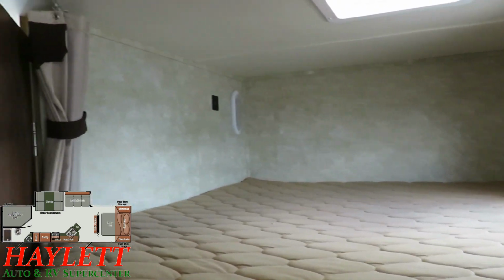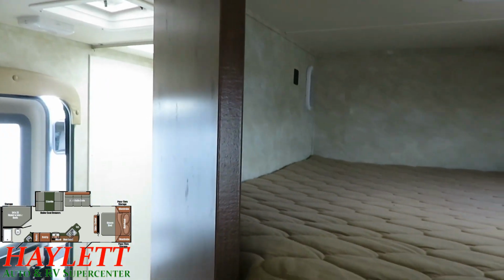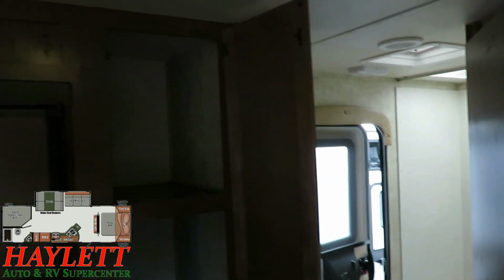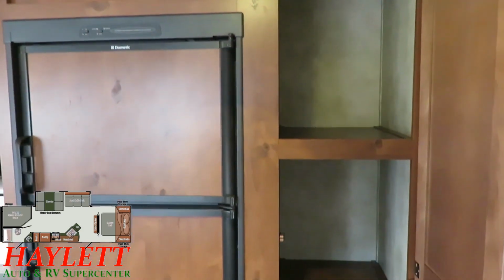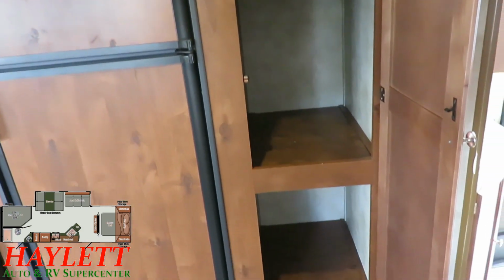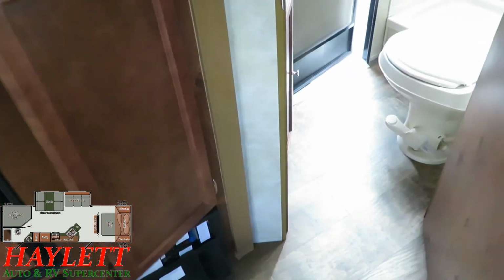Something that is nice are the extra lights and the USB outlets around all the sleeping areas. They did a good job of that. Before we get to the bathroom, I do want to take a quick look at the pantry here. It's just the right amount of space. It's good for kitchen storage. You could also use it for overflow clothing storage for, you know, kids or guests or whatever.